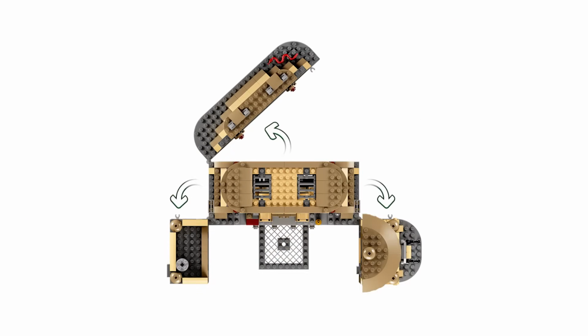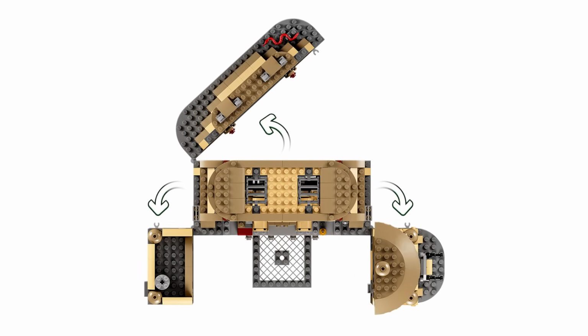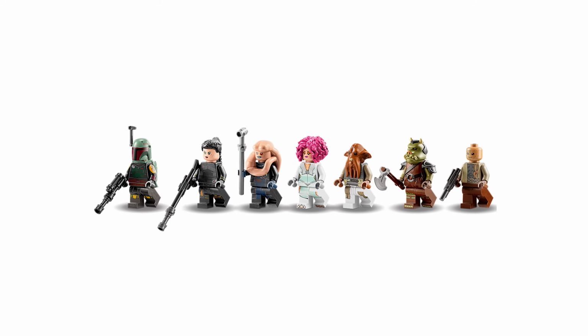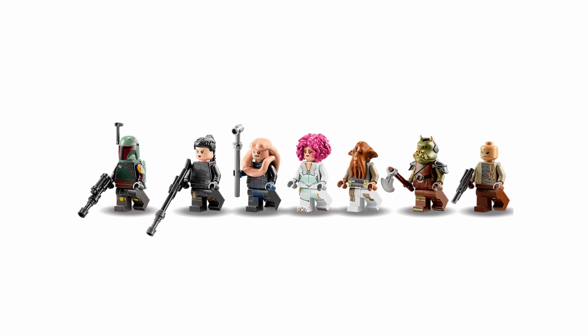Now, of course, this one is taking a huge playset approach, but that doesn't mean it doesn't look ugly from certain angles. However, I think it does have some redeeming attributes, including the number of minifigs. 7 minifigs in a $100 LEGO Star Wars set is almost unheard of at this point. Haven't seen that in a long time, and it was something I really liked about this set.